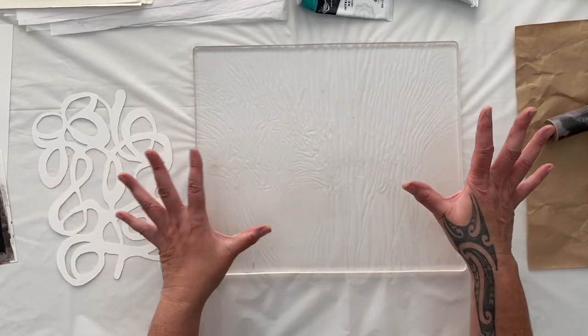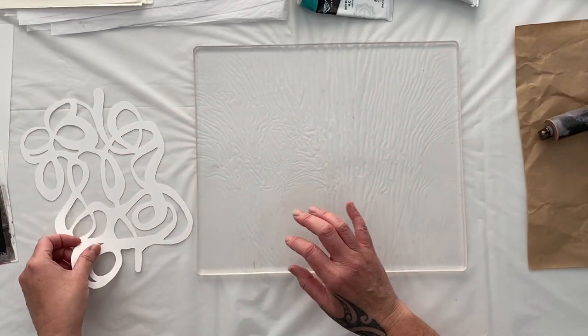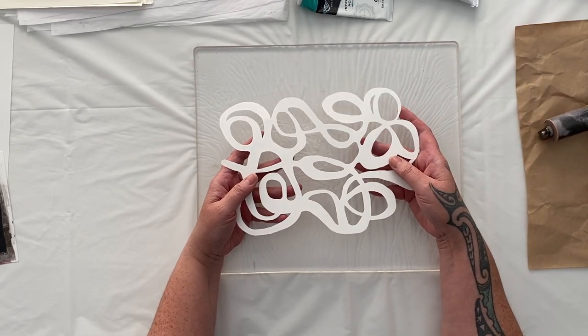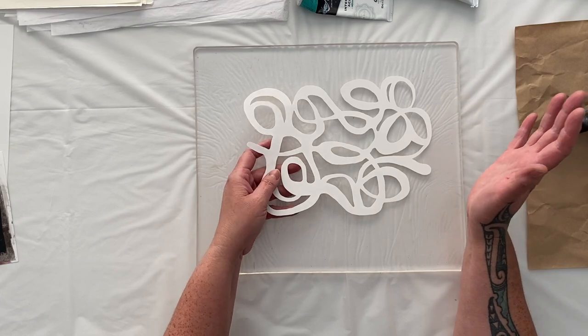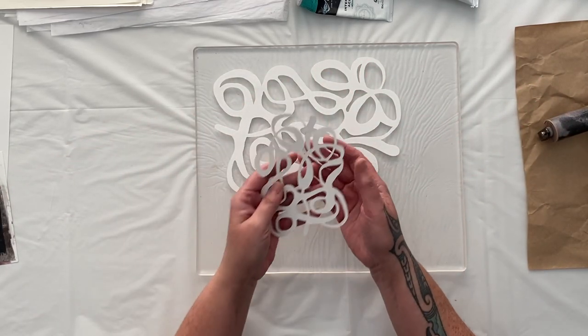But, oh my gosh, the best thing that happened this week was, the new stencils arrived from PM Artist Studio. And let me ask you that question, does size really matter? The short version is, heck yes, it does. And the bigger the better. So that's what I got this week. That's what I did have.